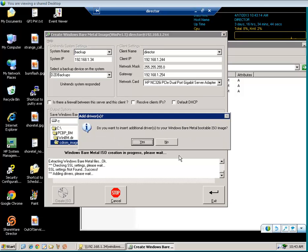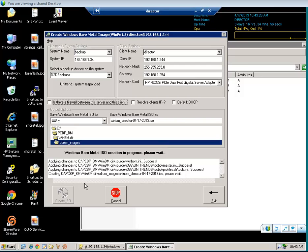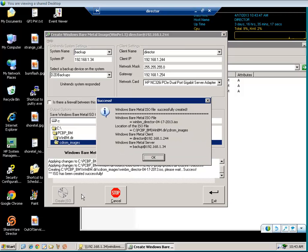What this will do is create a bare metal bootable ISO, and it'll ask you right here if you want to put any NIC or RAID drivers on here. If you click no, when you boot into the ISO to perform your bare metal backup, it'll ask you again if you have any additional RAID or NIC drivers that you need to put in. And the bare metal restore will restore just your boot drive. So that whole process would be to boot into bare metal, restore your bare metal backup, and then do your file level backups through your Unitrans box after the fact.